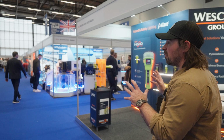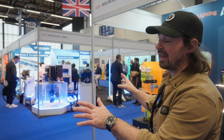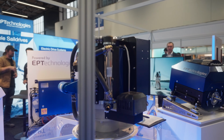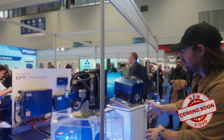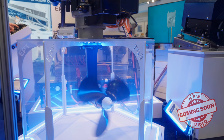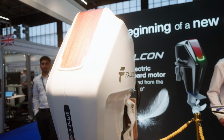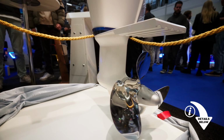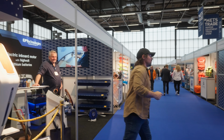Okay, so the company that I want to introduce you to here is EP Technologies, a Danish company, and they're well known for some pretty awesome stuff. They've got this. We're not really here to talk about that. It's absolutely stunning. It's actually their own leg and everything. This is their outboard, 130 kilowatts of monstrosity. This thing is insane. But again, probably not really what you're going to put in the back of a sailing boat, but this is. Come and check this out.